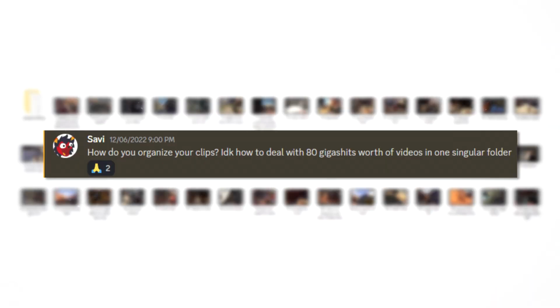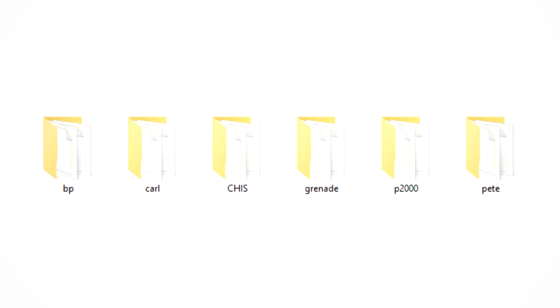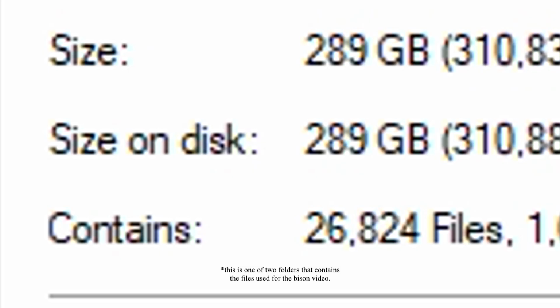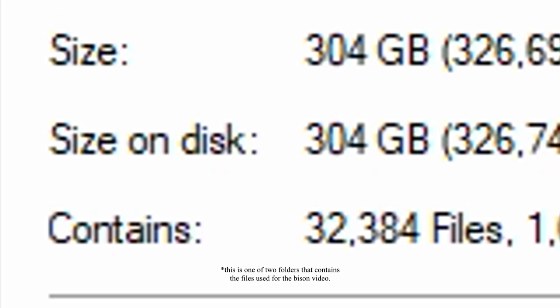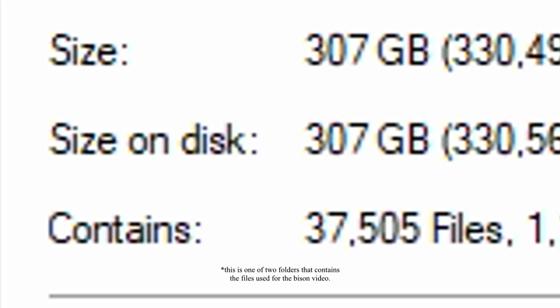How do I organize clips? In clip dumps, I name every clip after what happens in them, and I number all of them in chronological order. Sometimes I'll split them up into categories. But yeah, you are gonna have to deal with 80 gig of shit's worth of videos in one single folder. Sorry. I keep all project files and assets and whatever in a separate folder, and then I usually just delete the folders after I'm done with the video. Not this time though. I've been holding on to about half a terabyte just for this video.